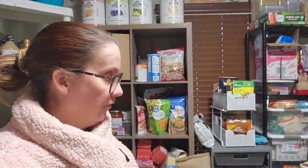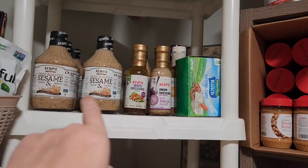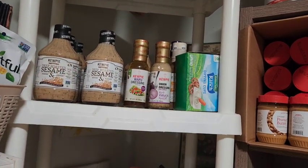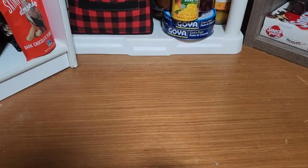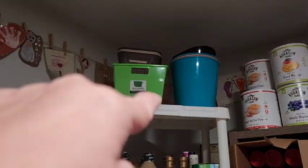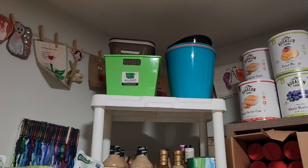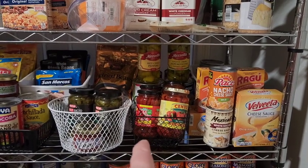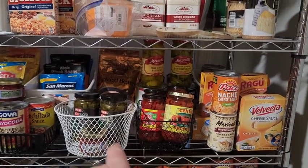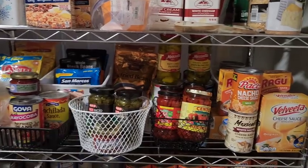Okay, everybody, we're making progress in here. Let me show you what I've done so far before I forget. We moved the sesame and all the salad dressings up there on that shelf from the rolling cart. We moved the fruit from this work area of my desk. We put all the bins that I'm not currently needing up there. We moved all the peppers from the rolling cart onto this area by the nacho cheese and the beans.